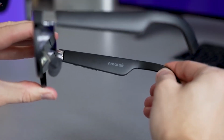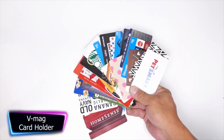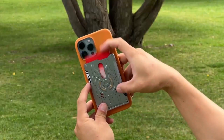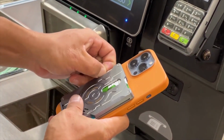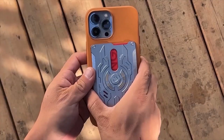This is a must-have holiday gift. The Mag Card Holder. We have so many cards, debit and credit, that we don't know which ones to use. But the problem is that we keep them scattered around the house, and when they are needed, they are nowhere to be found. That's how I came across this device.